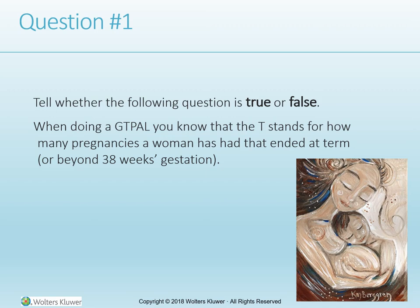So question one, tell whether the following statement is true or false. When doing a GTPAL, you know that T stands for how many pregnancies a woman has had that ended at term or beyond 30 weeks of gestation. The answer is true because T stands for term, and term is the number of pregnancies that ended at or beyond 30 weeks of gestation.